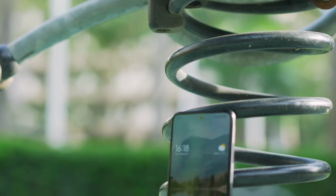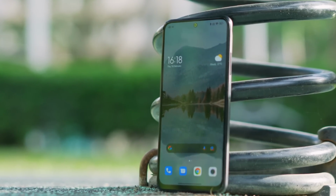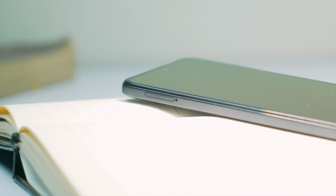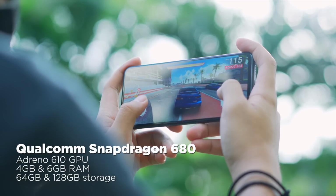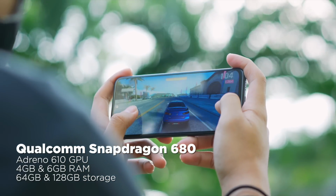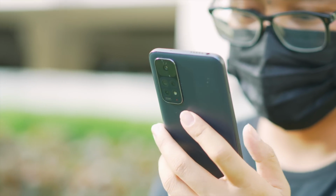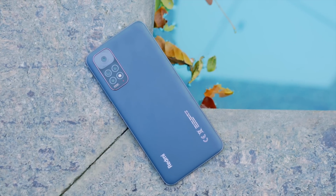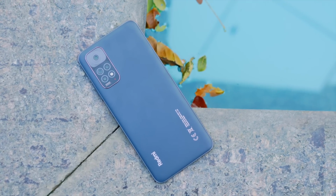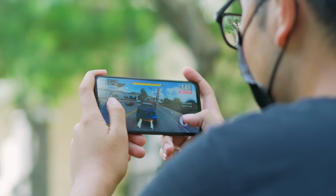Now, out of the 64 gigs of storage that we got out of the box, we have approximately 48 gigs of usable storage. Well, this is decent, but if you find it short, there's always a dedicated microSD card slot in the mix. Now for performance, the Redmi Note 11 comes equipped with a Snapdragon 680 4G with an Adreno 610 GPU. Our unit has the 64 gigs of internal storage plus 4 gigs of RAM. But it is also available in 128 gigs plus 4 gigs of RAM and 128 gigs plus 6 gigs of RAM configurations. The hardware is decent, although don't expect it to perform like flagships, so expect some hiccups.